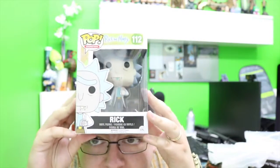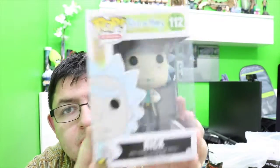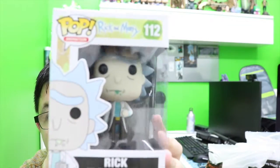I didn't know they released these for Pops, but if you can see it, it's a Rick Sanchez, I think that's his full name, from Rick and Morty. Pretty cool. I'm gonna put that in my collection.